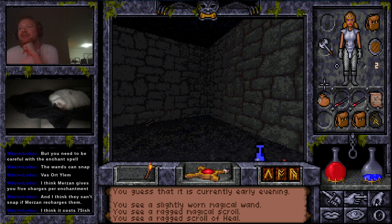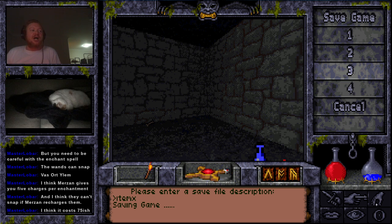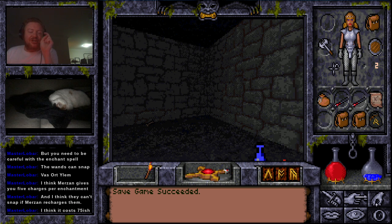Do all the rest off camera. Let's save again. I was thinking, since we don't have access to the tomb yet, it's probably that I need to talk to that wizardy guy, who is, I think, on level 2, that we just never came across him. So we can go exploring here and find him. And that might be enough to advance the plot.